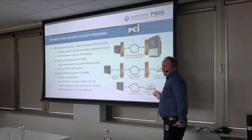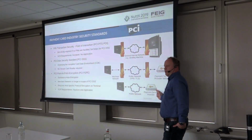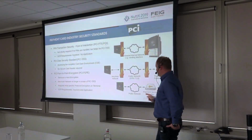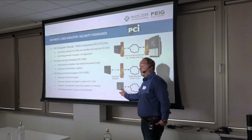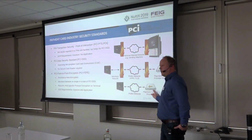However, there's a lot of different payment service providers, and they all came up with different protocols and encryption schemes. So what this really means is you need to be very flexible on this device to encrypt the data in a way that the backend system can understand.